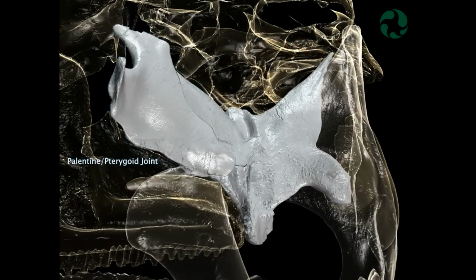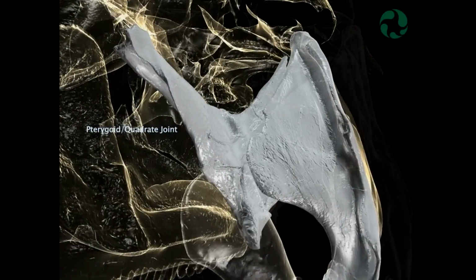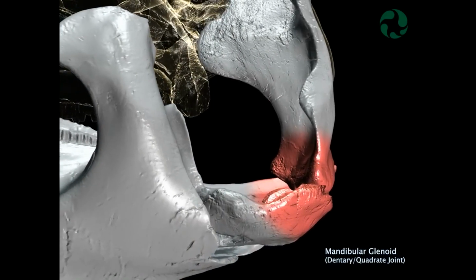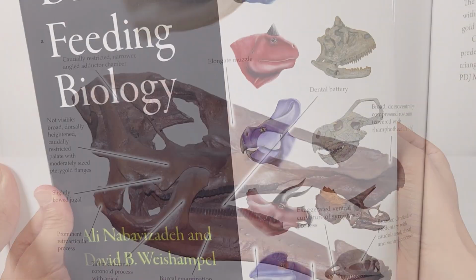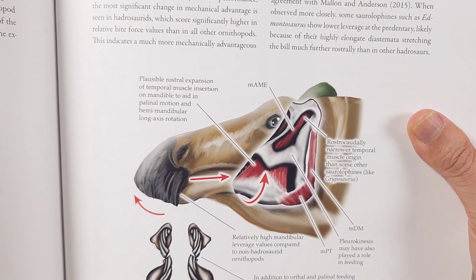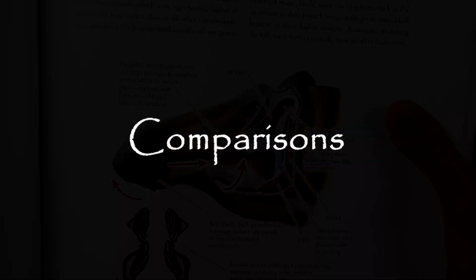Now, cranial anatomy and feeding mechanics are the areas that fascinate me most about hadrosaurids. I wish we had more time, but I don't want to try your patience, so I'll just reference below the articles by Nabavizadeh, which I think are essential for anyone interested in the topic. In addition, if you're really crazy about this, I've just gotten this book hot off the press by the man himself, and it's really distracting me from other things I should be doing. Alright, let's get to the comparisons.